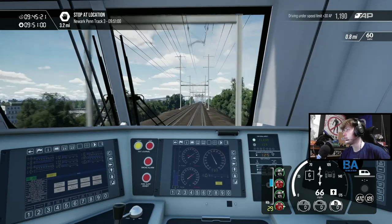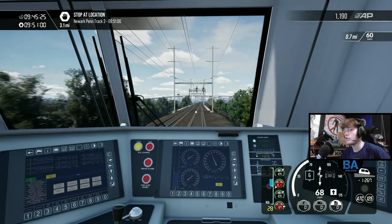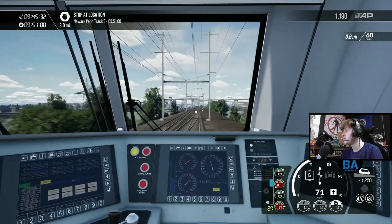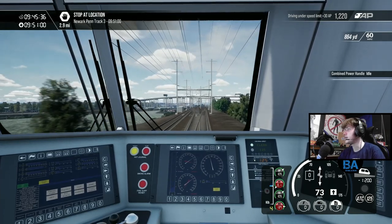Oh, there's a little 60 warning board up there. On one of the gantries, there was a little sort of orange 60. 3 miles to Newark Penn. We've got another 60 coming up.